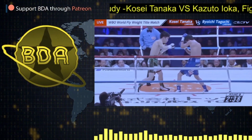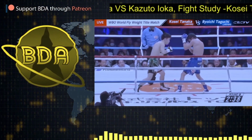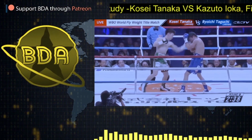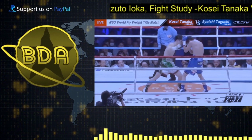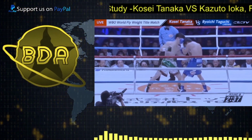Left uppercut. Notice how, when he taps him with the right, he actually sits down just slightly, an inch, maybe even less, sits down on the shot so he can spring up with the left, boom. Now with the left uppercut, he makes Taguchi defend for more uppercuts or hooks, but nope, there's no hook upstairs coming, it's actually hooked to the body.